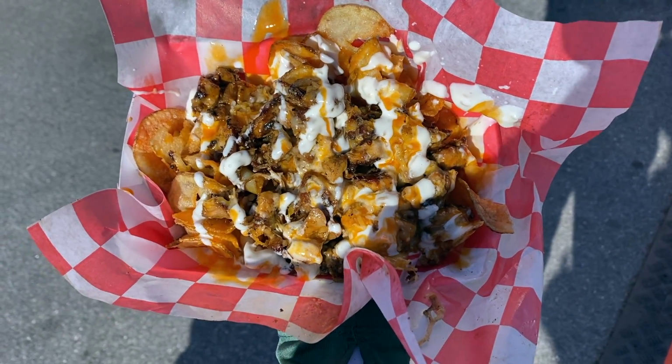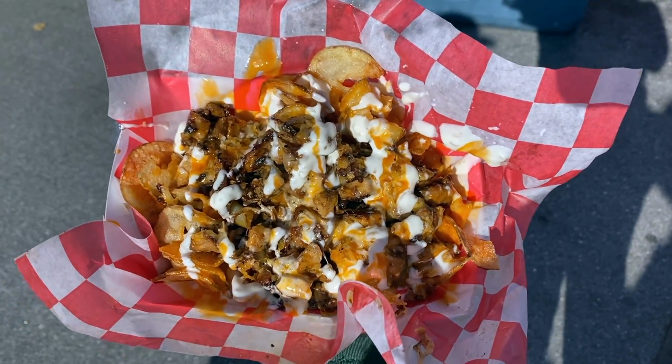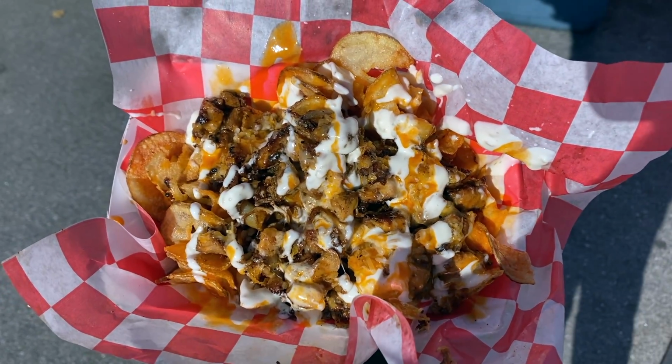Here are my buffalo chips. This is my first real food of the day. I've just been snacking. So this looks delicious right about now.